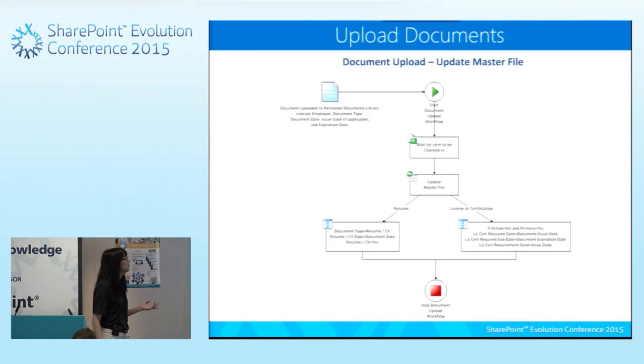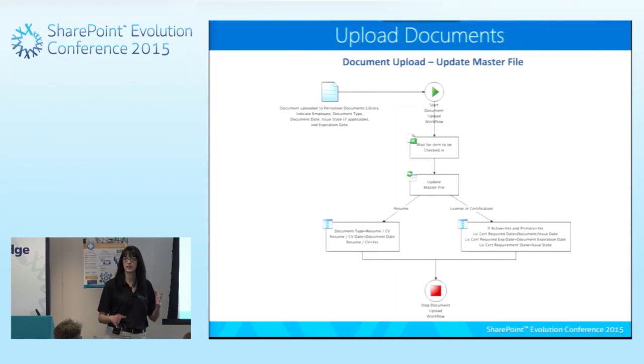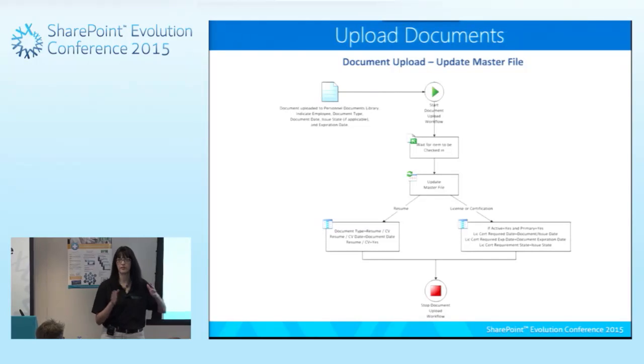So when we upload documents to the system, if it's the information for their expiration date, their resume, we know exactly when they put it in, what the date of that resume was. We wait for the item to get checked in, we update the master file, and we indicate what type of document it was.